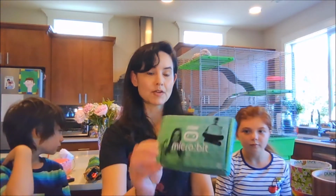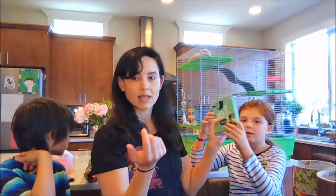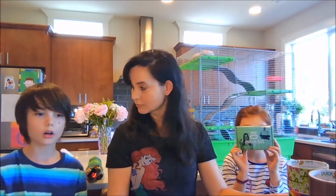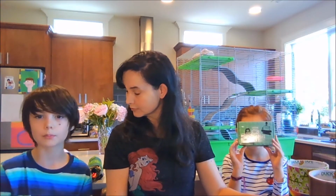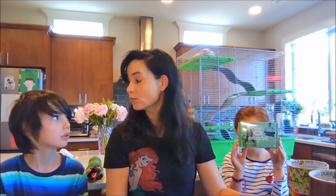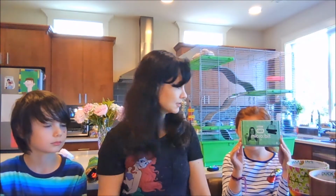So this is the Microbit kit, so you can get that online. It's the same way you put batteries in the Circuit Playground. We'll go over inserting the batteries. Mommy, I know you like to show that.